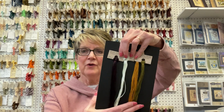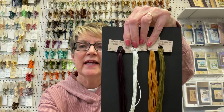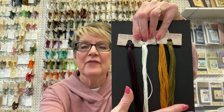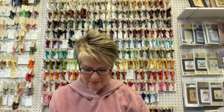And these are the four new colors: acai berry, chantilly, liquid gold, and pickled okra. And I thought they were very interesting colors. I'm especially taken with the liquid gold since I stitch a lot of bee things. And the other thing that I really appreciate, they're my favorite thread company, is that their numbering system makes sense.